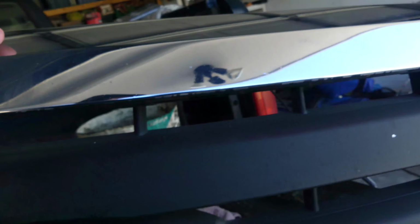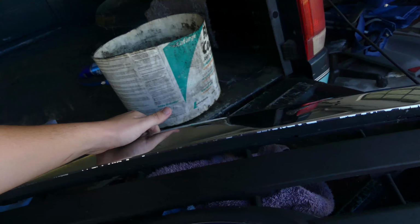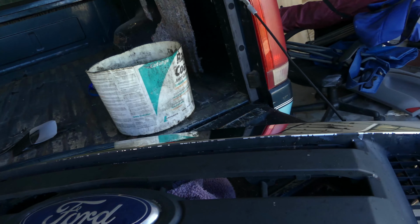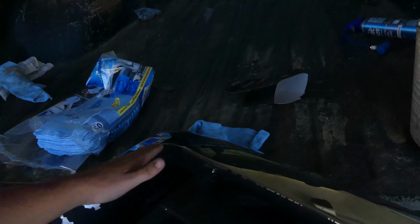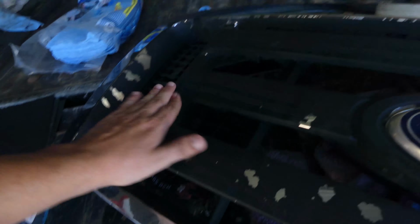We got the grill out. Here it is. Oh boy, it's heavier than you think. Now it's time to sand it down, pop the Ford logo out, sand it down again, and sand out all these spots here, and sand out this outside grill, because we're going to do all of the grill this time. I don't know why I didn't do it last time.